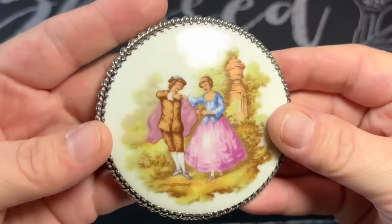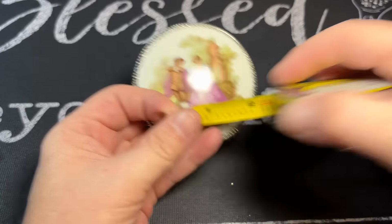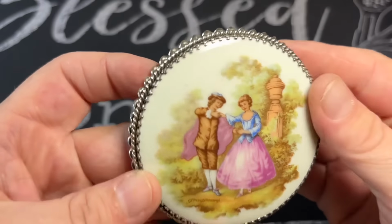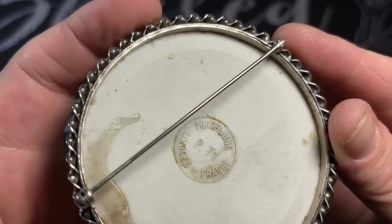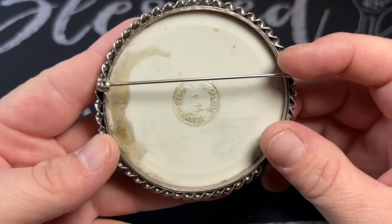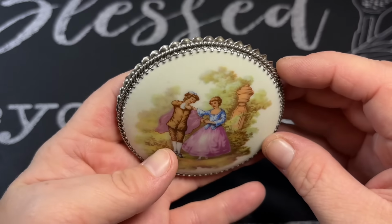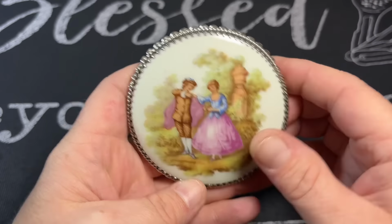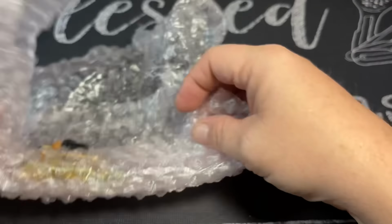Ooh, look at this huge, huge monster. Let's see. Like 3¼ inch. Limoges porcelain, France. It's in great shape. Get those prongs. Yep, this is beautiful. Definitely beautiful. Definitely right up my alley.